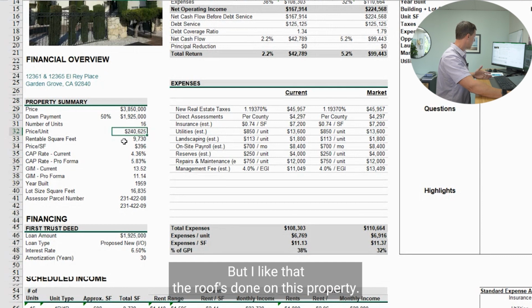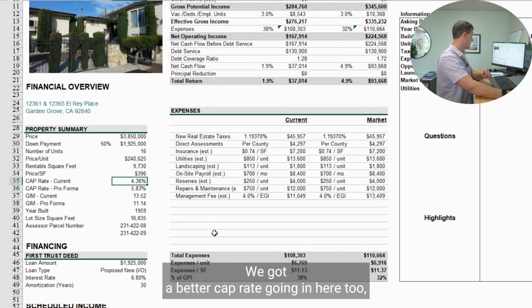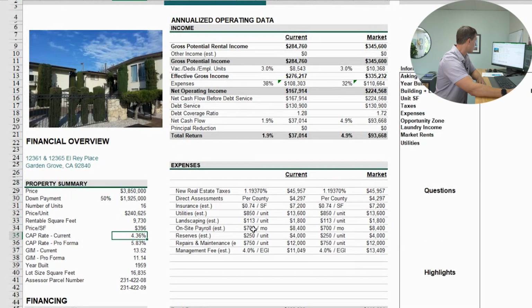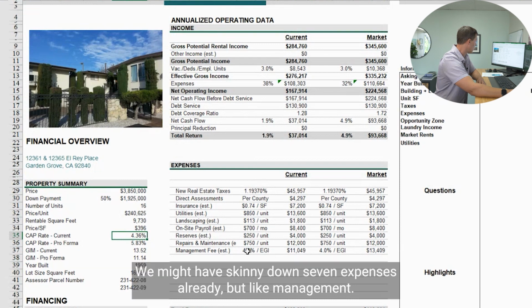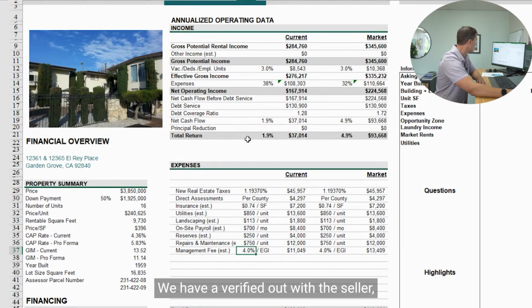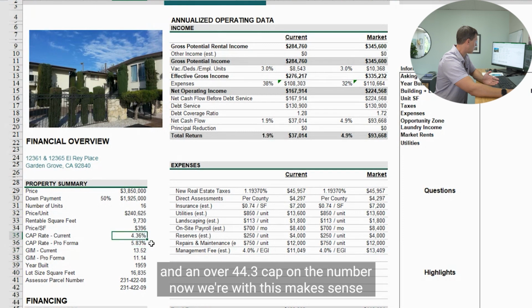But I like that the roof's done on this property. It's just been put on. Let's update this to 6.8%. We got a better cap rate going in here too, so we can actually get a loan on this property. We've got a 4.3 cap on this property. Maybe our underwriting's a little different. We might have skinnied down some expenses already, like management. But overall, you can see here, some of these things are estimated. We haven't verified yet with the seller. But we're dealing with a 13.5 GRM, which is better than most, and an over 4.3 cap on the number.